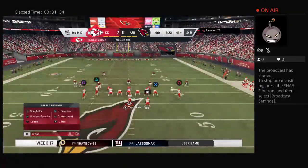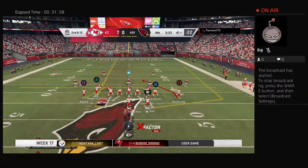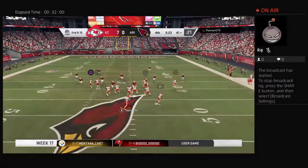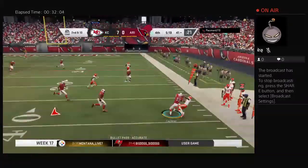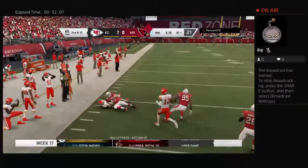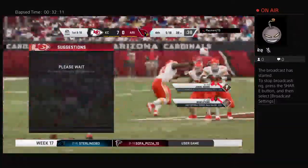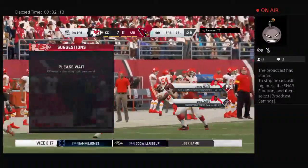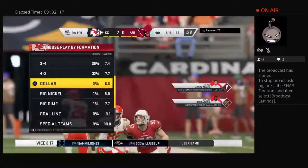Here now is 2nd and 10, again from the 41. He'll drop to throw. And look at this. They get the turnover they needed. It's intercepted, picked off at the 38. And they have possession, and they have it at the 38-yard line, at their own 38-yard line.